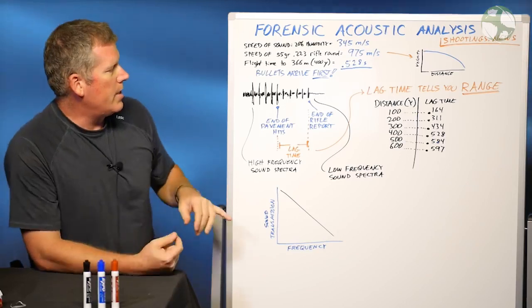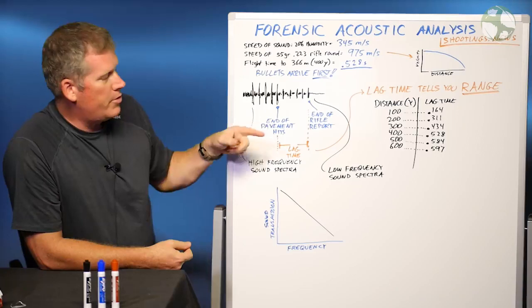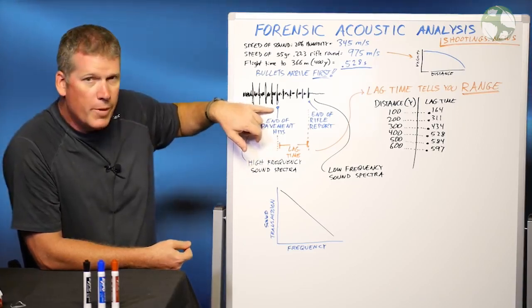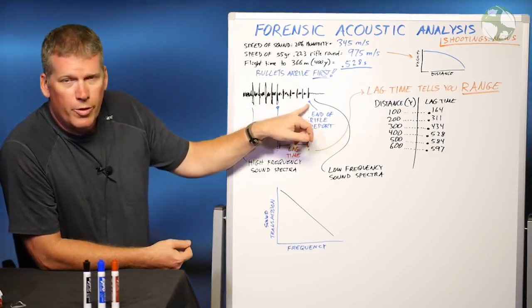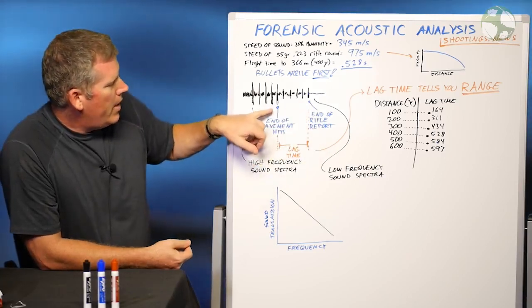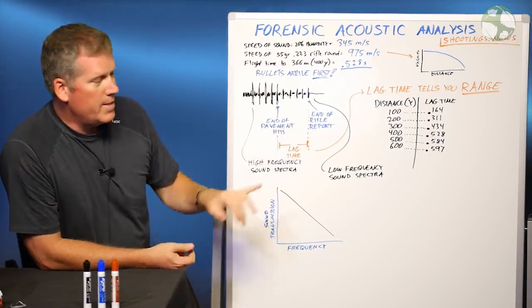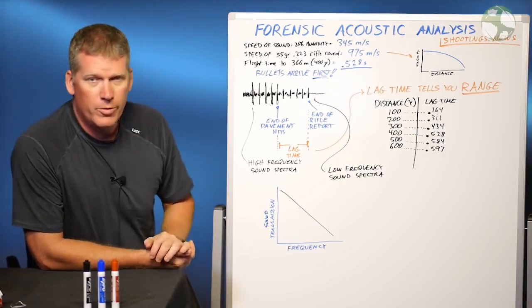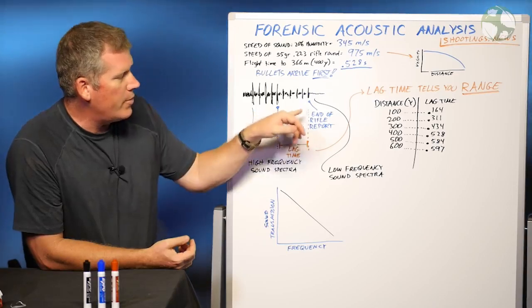That's very important to recognize, because you can get the time code of those events. So you see this blue dot here? This is the time code of the last round of the rifle hitting the pavement. And then this is the time code of the last burst of the rifle report from the distance, the low frequency sound. Notice that the rifle report time code comes after the bullets hitting the pavement time code.